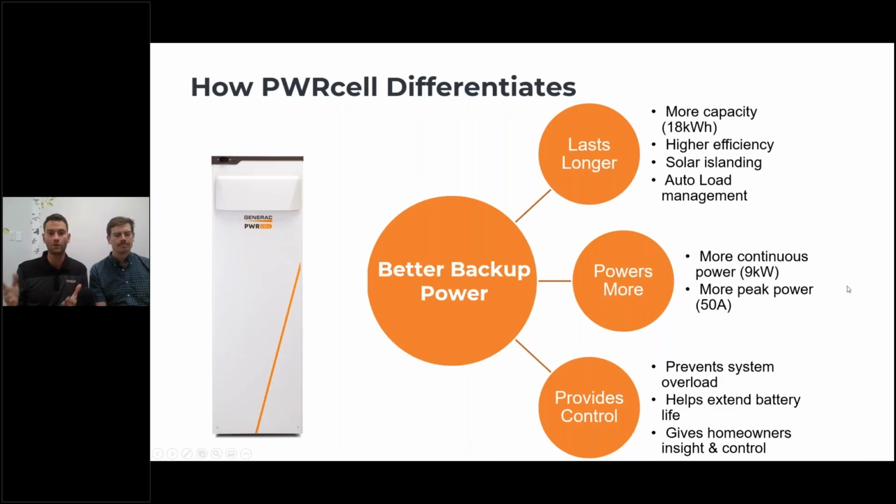So just to bring that all together one last time, the thing I want to emphasize here is this platform is going to provide a better backup power experience for the homeowner. If you took one of my competitors' battery systems, the exact same capacity and PV array size, I would bet you that this platform is going to last longer because we're going to operate more efficiently. We're going to back up the house from the sun. We're going to automatically manage loads in the house so that we don't risk shutting off the power while the grid is down. We're going to back up more of the house because we've got more power output, more peak power, and we're going to provide control. We're going to prevent the system overload. We're going to extend the battery life.